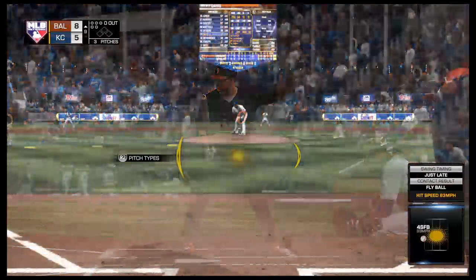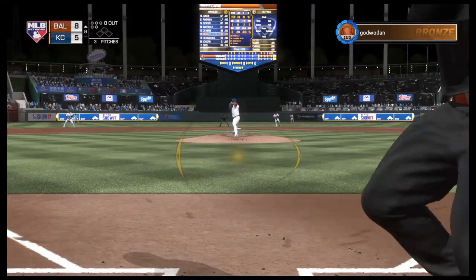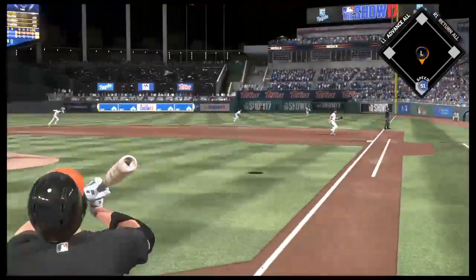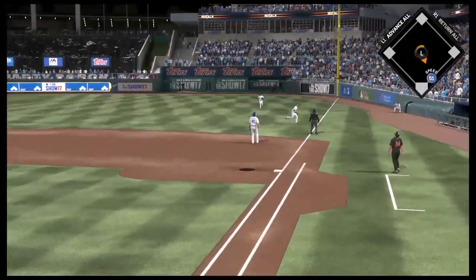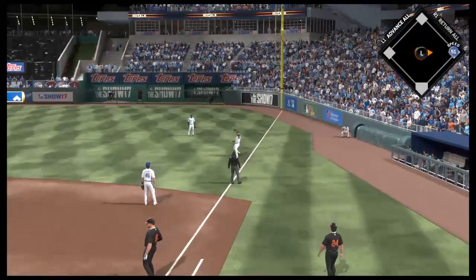At the plate, Chris Davis. 0 for 4 with a strikeout thus far. He's set and the pitch. A swing and it's popped in the air back behind first. Panic is there for it. 1 away.